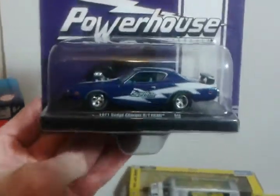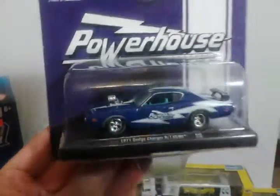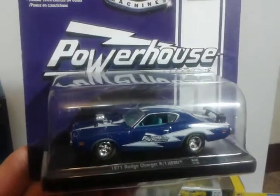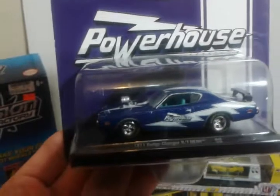So, while I've got you here, when I found this one, I go walking up to the section in Walmart, and the guy right in front of me opened this box up and grabbed the chase piece out of it right in front of me. But he was there before me. He beat me to the punch.